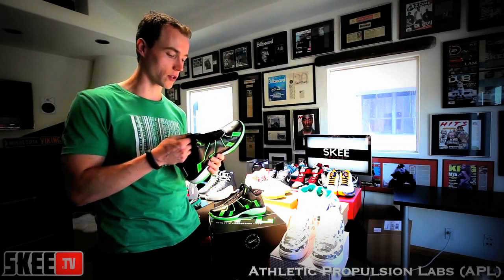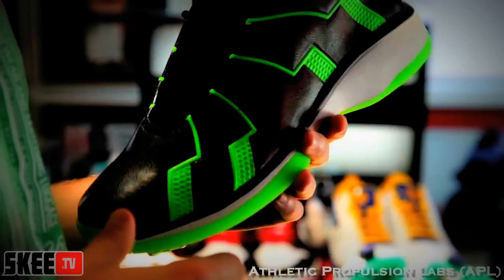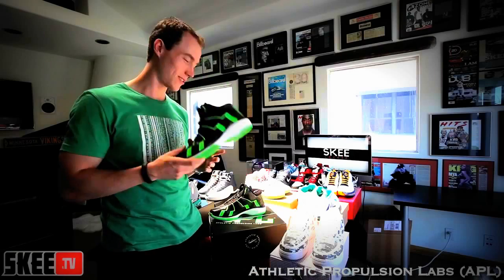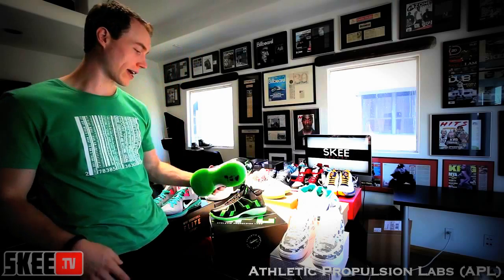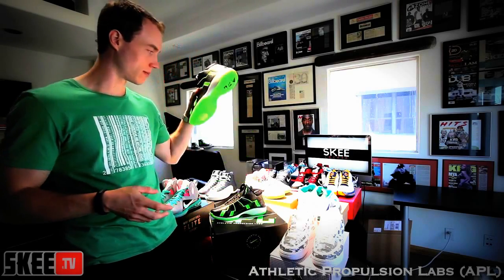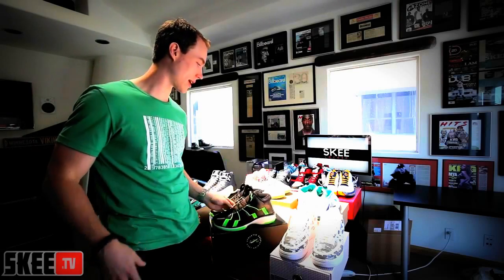So I just got these in the mail. I haven't hit them on the court. We might do a full review later on them, but shout out to the homies at APL. And if you really want a shoe that's going to enhance your game and you want to shoot a little, this is what you get. APL's great colorway, cool looking shoe. We'll see how they perform on the court soon, but make sure you check these out. I literally just got them in hand right now.